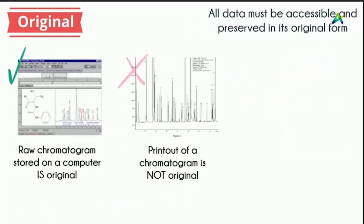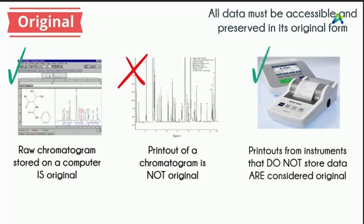As an example, a raw chromatogram stored on a computer is original, but a printout of the same chromatogram cannot be considered original as it may have been changed before being printed. However, a printed output obtained from a device that does not store data, such as a pH meter or a weighing balance, can be considered original.